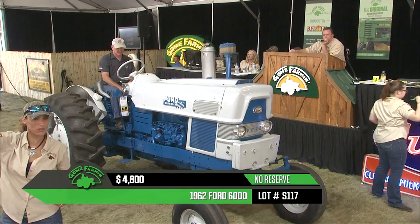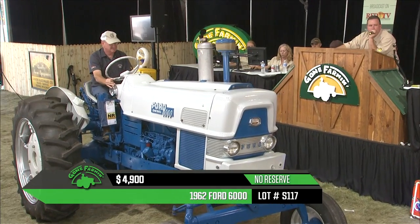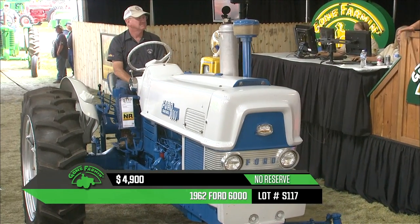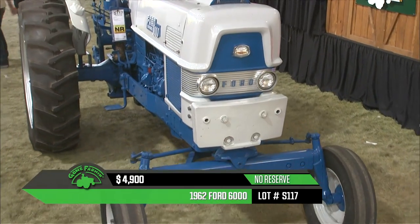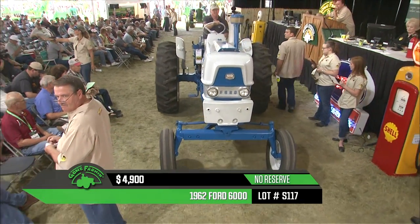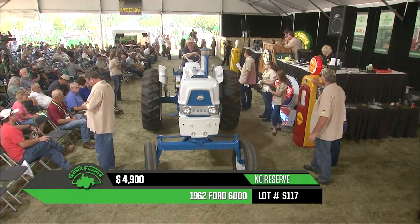So $4,800 bid right now. This is another one selling at no reserve. And I would happen to think that those front weights on that tractor are probably a little bit hard to find. And that one sells out Kathy's way for $4,900.